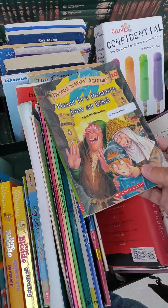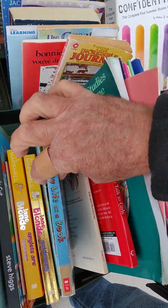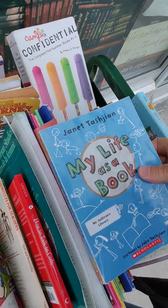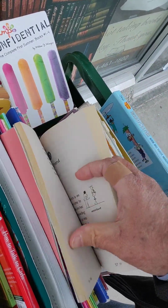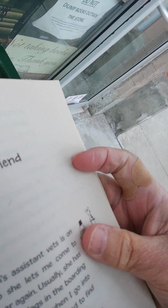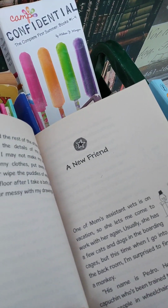That's a good one. Okay, so I'll take that one. My Life as a Book. Let's see if this one is Janet Tashigia. Okay, let's look at this one. Oh, look at this. Large. That is large font size. That is really good. This one's good.